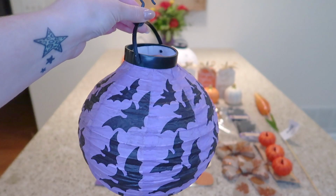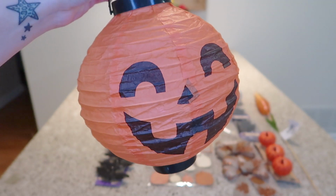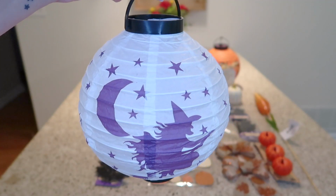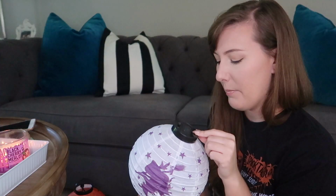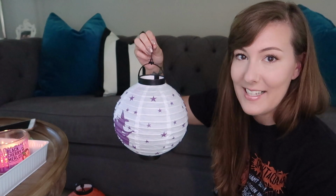all of these. So there's the purple bat one, the orange one with the pumpkin face, and the white one with the purple witch, moon, and stars, which I think is my favorite. These even light up. They take 2 AAA batteries, not included, but I thought these were such a good find. I don't remember seeing these last year, and I think these are just so cool, you guys.